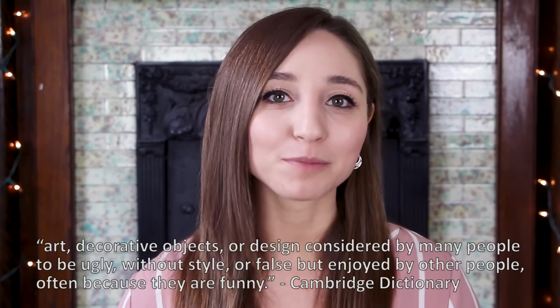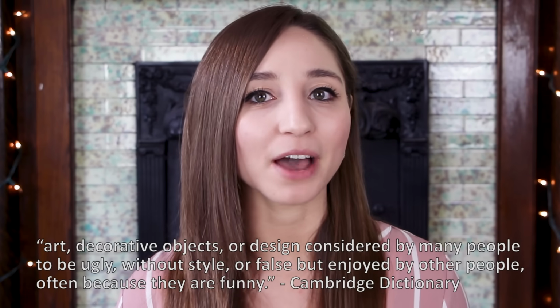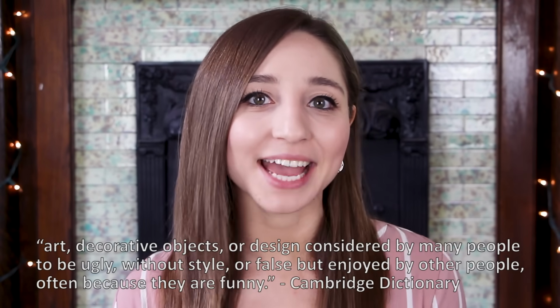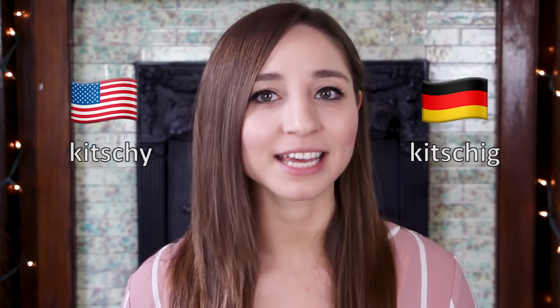Kitsch is a concept that's really hard to explain actually, but according to the dictionary, it describes art, decorative objects, or design considered by many people to be ugly, without style, or false, but enjoyed by many other people, often because they are funny. So you could say, his home is full of 1950s kitsch. It means the same thing in German and in English, and it's also pronounced the same. There's also the English adjective kitschy, which is kitschig in German.